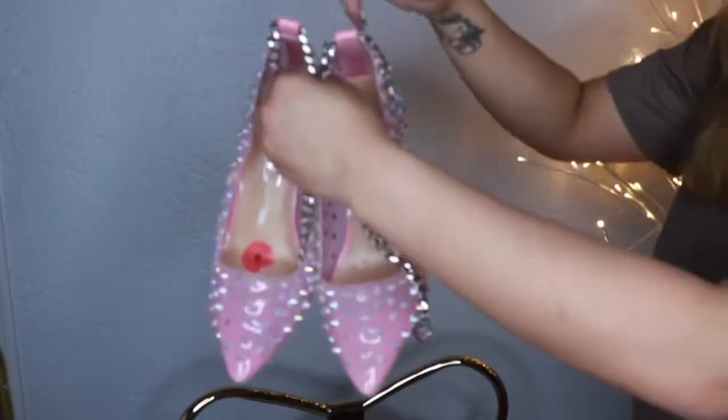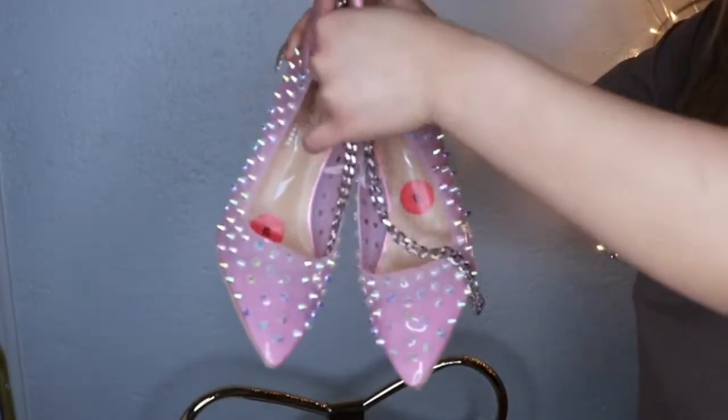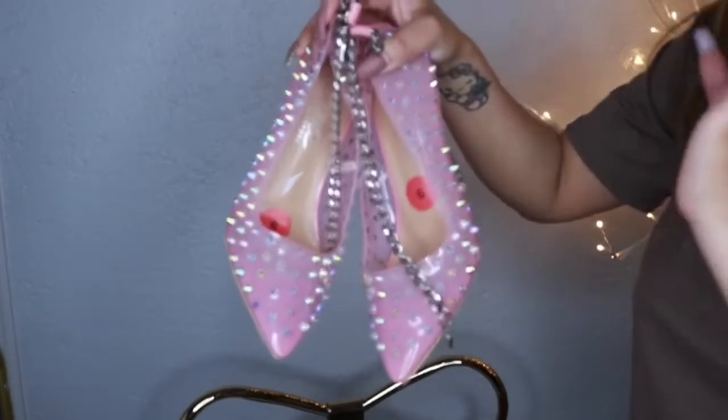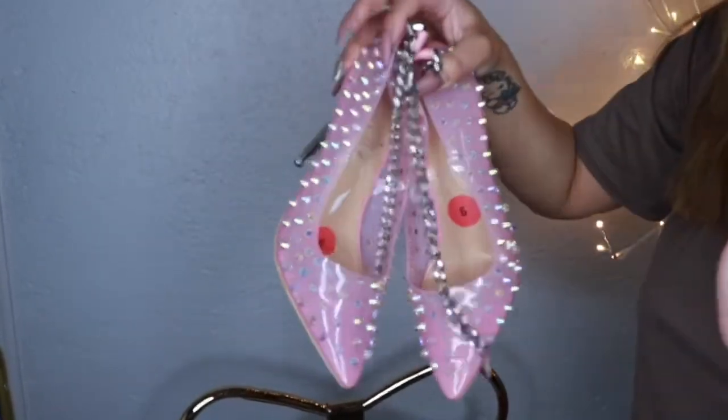So if you guys are looking for these, they are still at Burlington. I went there after 2 weeks of getting these and they are still there. So if you want to grab one, then it's your chance, sis.